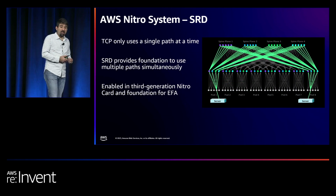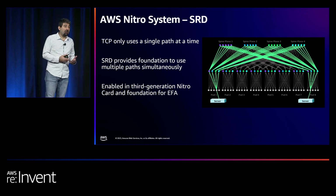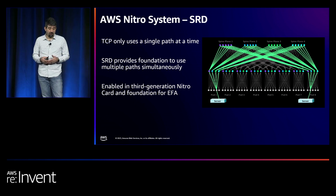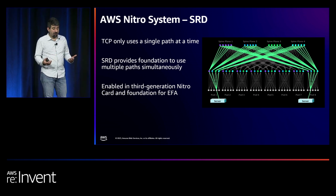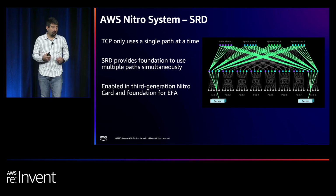Traditional network protocols take a single path of the network. And they're relatively slow to react to things like congestion, and even slower to react to any failures. Our networks and our data centers look something like this. They're highly connected. There's many paths that packets can take between two servers.